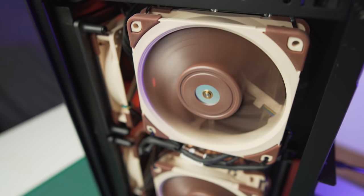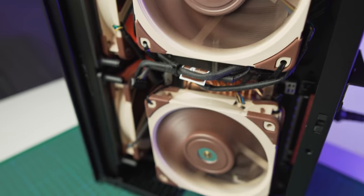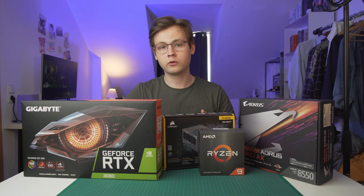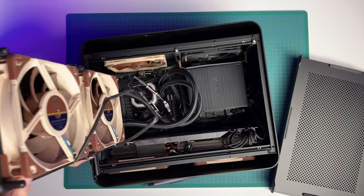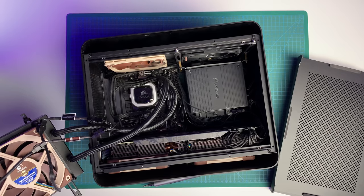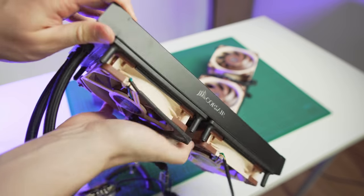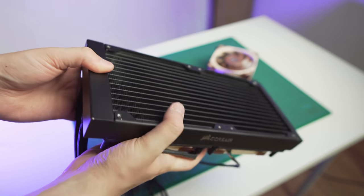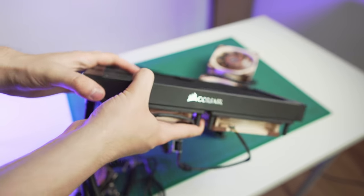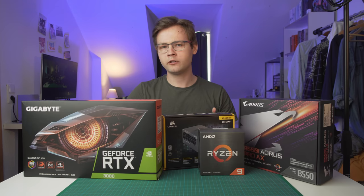This process is called deshrouding and it results in quieter operation, cooler temperatures, and voided warranty. Moving on to the CPU cooler, we got a Corsair H115i AIO water cooler that had received the same treatment as the 3080. The stock 140mm fans were taken off and replaced with Noctua A12X25s that I installed on the radiator using an adapter. Why A12 and not A14, you might ask?